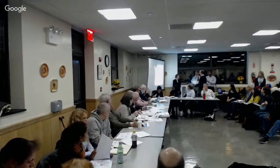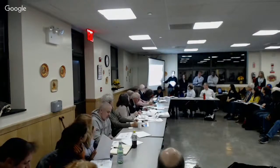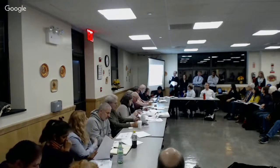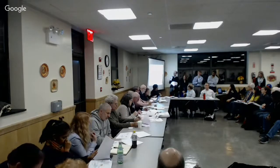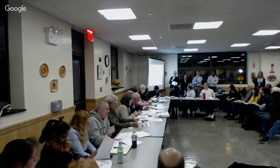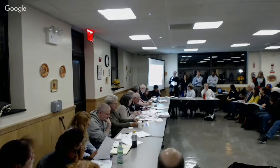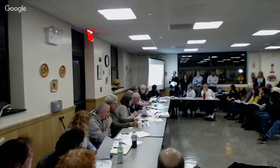On the lower level, at the eastern end, the blue color here is the community health center. That is accessed at grade level there. And that space is partially below grade and partially above grade. We've taken advantage of the slope of the site, and so that space will get a degree of natural light and visibility to the street.